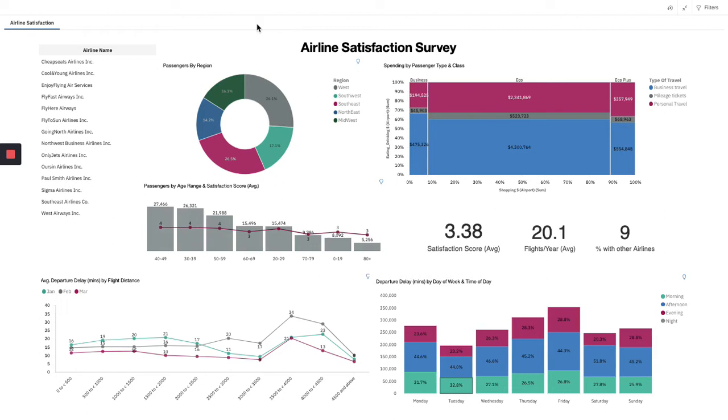making better business decisions. In order to get a better understanding of this data and find potential insights, passenger demographics are key. With that being said, next to our list of fictional airline names is our pie chart showing passengers broken down by different regions. While all regions have some foot traffic, it's pretty clear that two regions stand out, particularly the Southeast, closely followed by the West.